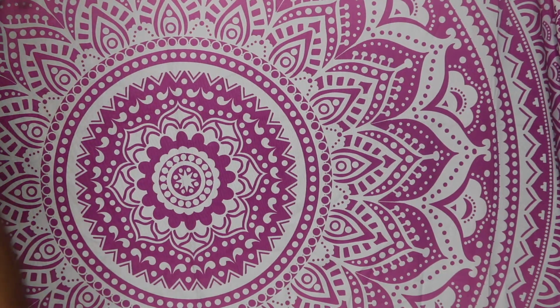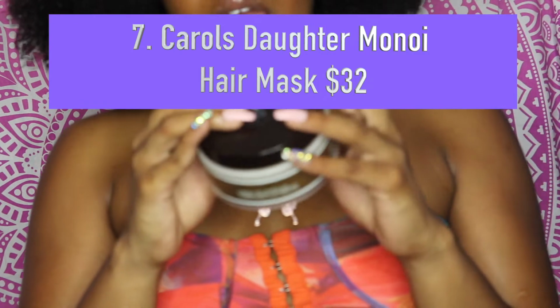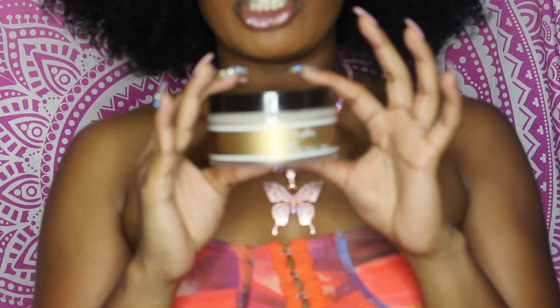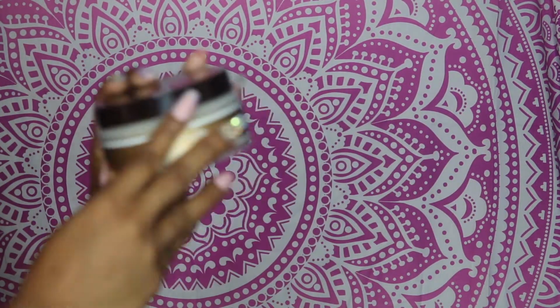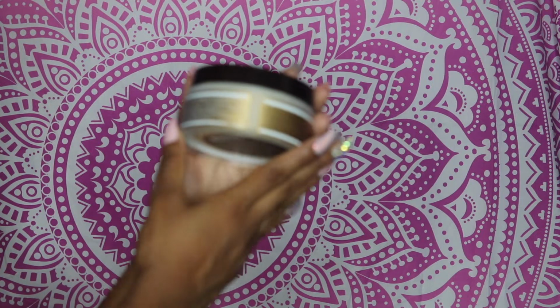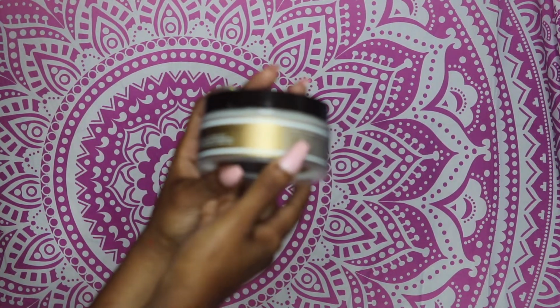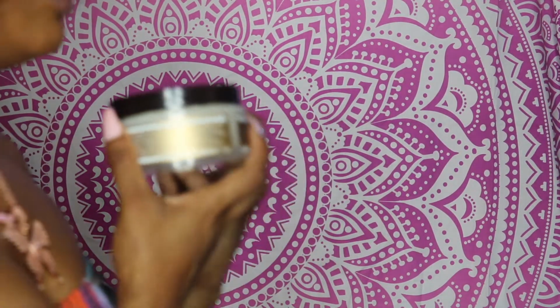Number 7, now let me tell you guys, this is actually a repairing hair mask. I'm not too sure, I feel like it's moisturizing, and it's also protein based. So this one right here is by Carol's Daughter. It actually has monoi oil in it as well. It also has bamboo water. And bamboo water, if you ladies don't know, it's known to strengthen the hair.